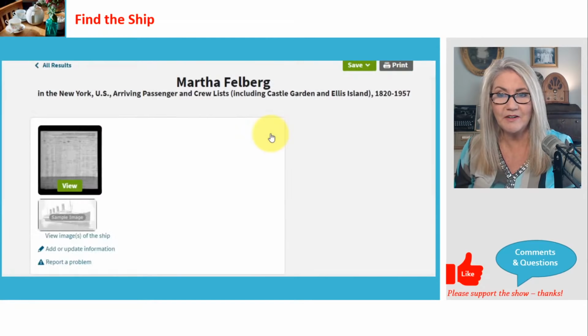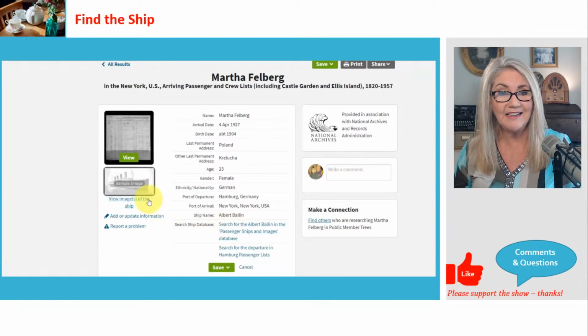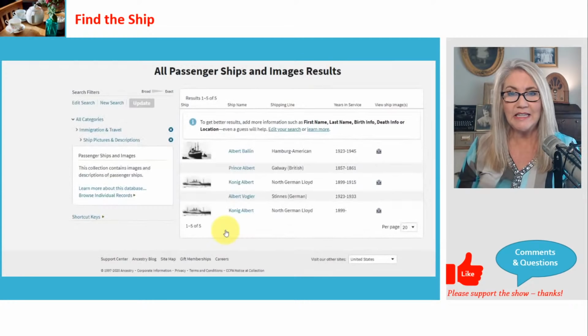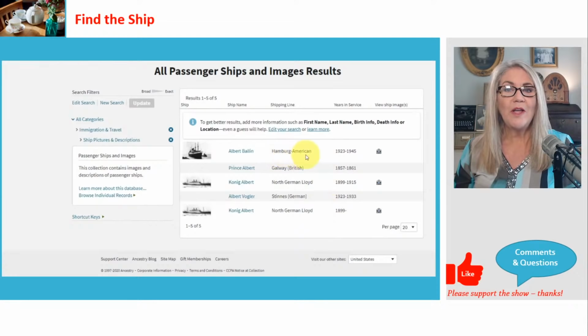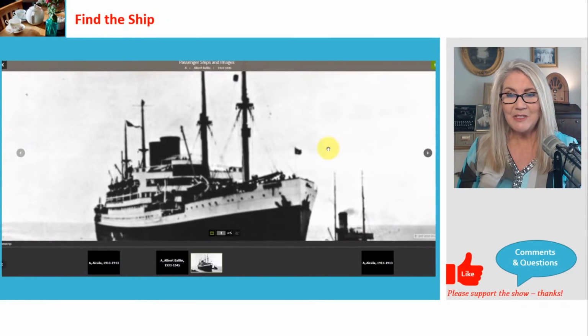you can see they give you a little kind of image, and there might be a link here, search the ship database. You can click that. You can also click to view an image of the ship. We're going to click the link, and here's the Albert Ballin. Okay. So it will tell you what line it was working for and that kind of thing. You can click and take a look at the picture, which is kind of cool. Let's do that. And we need to zoom out a little bit. Wow. Family history just got a little more personal.